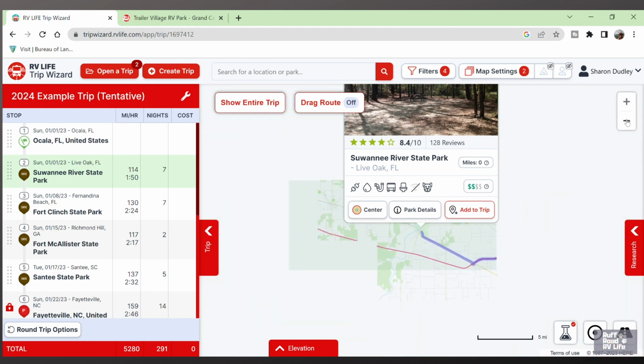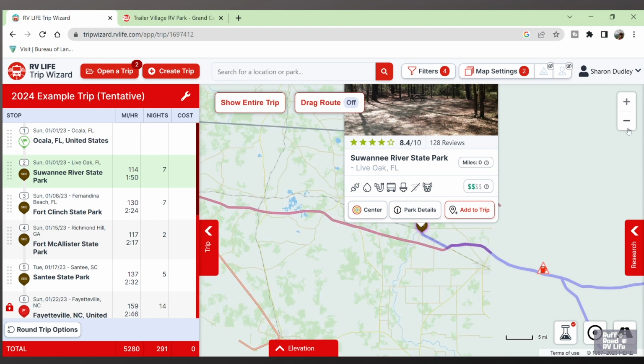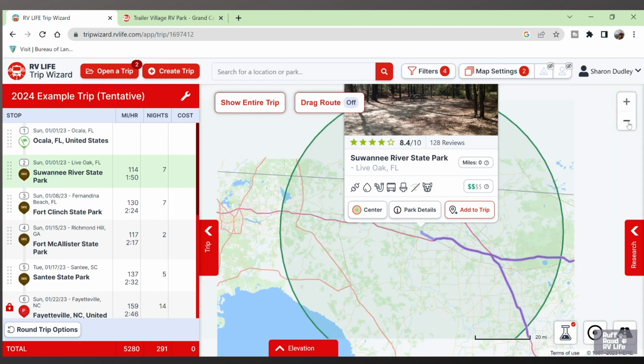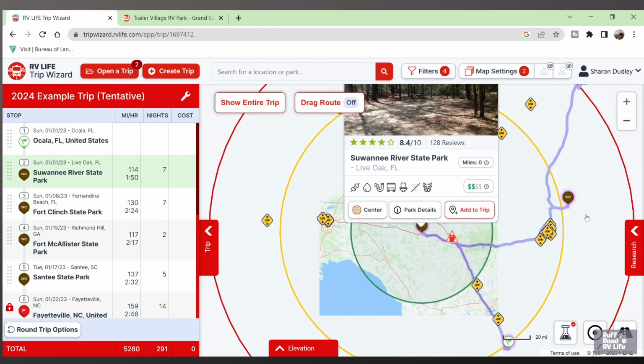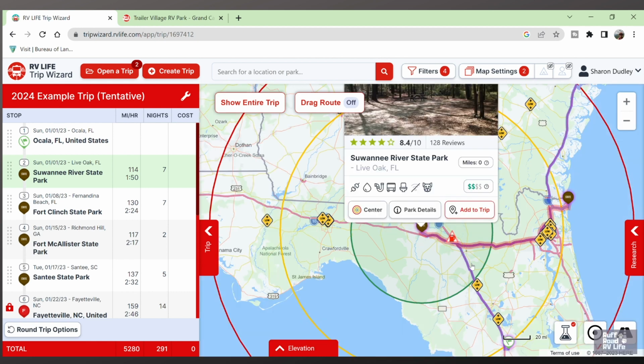I'm going to zoom out. So my trip is taking me to Fayetteville, North Carolina, and I'm looking to see what's on the way. Now, sometimes it is worth it to go off your trail a little bit, and Suwannee River State Park is one that's worth it. We went looking at my scale down here, about 20 miles to get off of it and then back. So it takes us a little way.